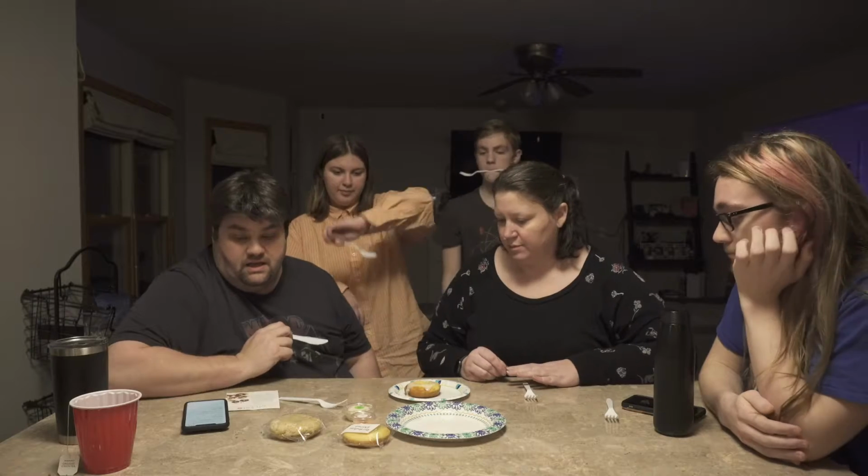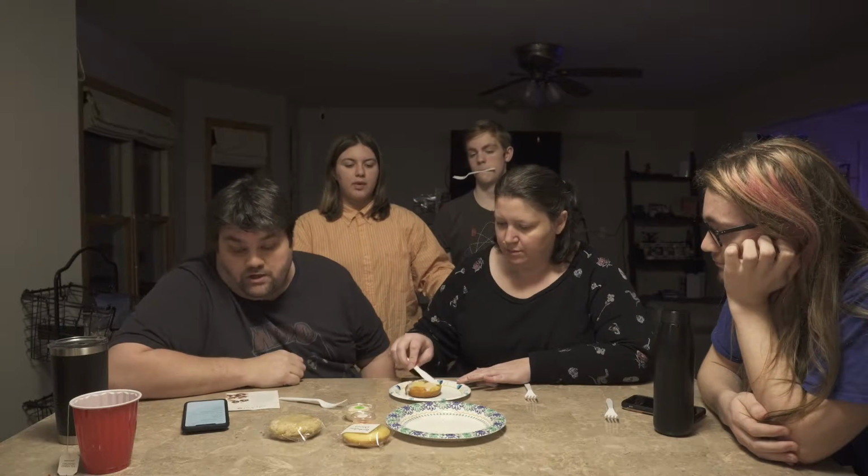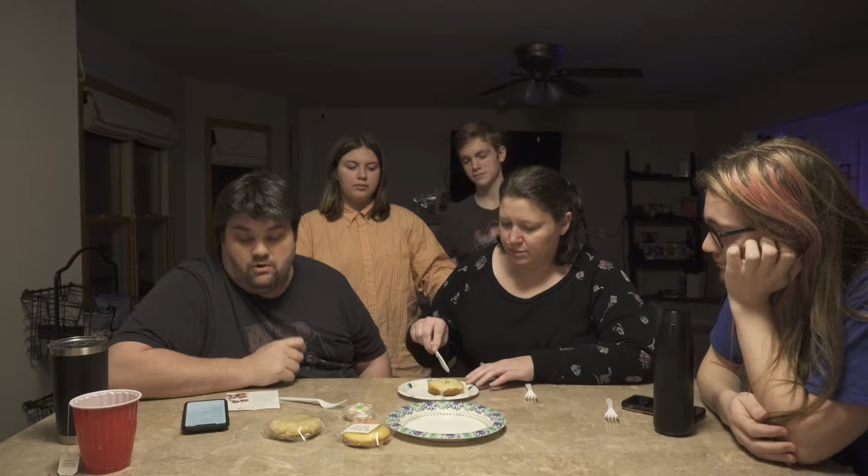So this is number 2. This is the glazed almond and coconut flour. 163 calories, 15 grams of fat. Total carbs is 7, net carbs is 1, and protein is 2.